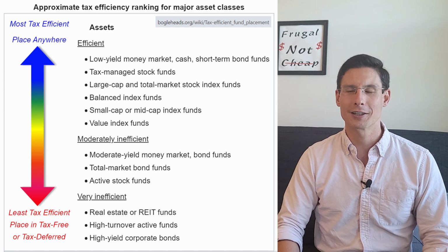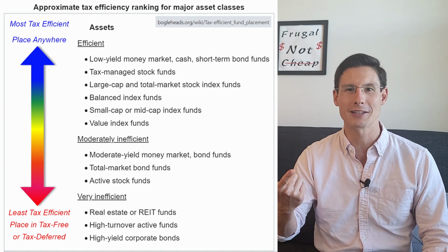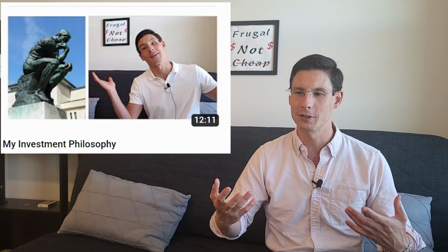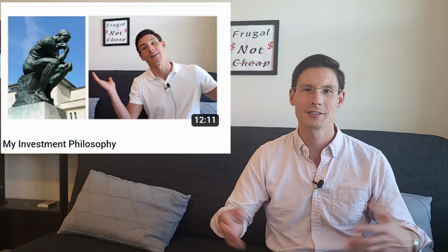And if you're thinking, wow, these are the kinds of things that Dan likes to invest in, ETFs and passive index funds, then no surprise, they're also tax efficient. But they also follow my investment philosophy of not trying to beat the market, not trying to find some five-star fund manager or anything like that, just investing in the overall market through index funds.